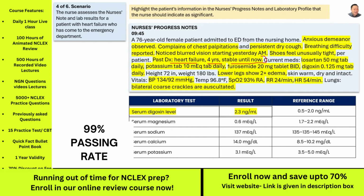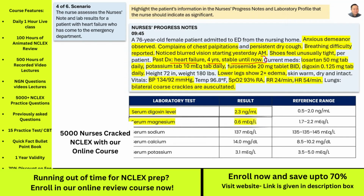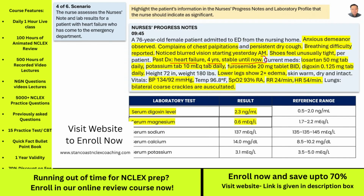Now, what else do we got? We have the serum magnesium of 0.6. Remember about magnesium that is low? Yes, that is one of the contributing factors to digoxin toxicity. This will cause exacerbation, or it will contribute, it will worsen the effects of digoxin, right? And another significant finding that you should resolve this time.